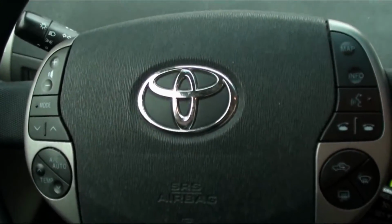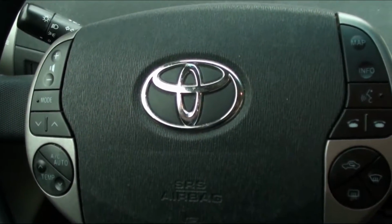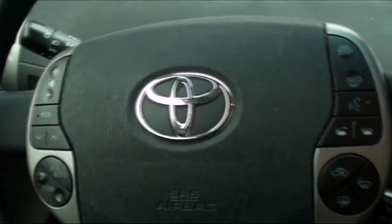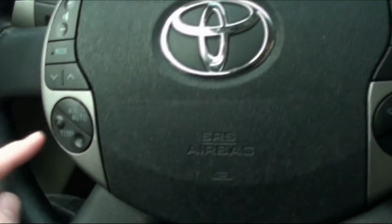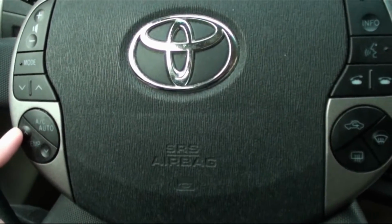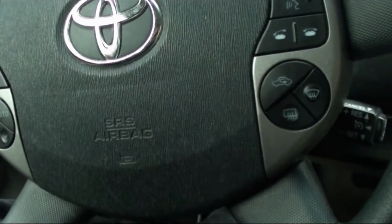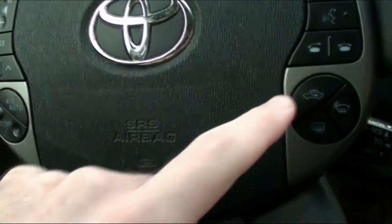We're now inside the Prius, and the next thing I want to talk about that I really like about this car is I really like how this is the first car I've ever seen that has had temperature controls on the steering wheel. Now I'm going to demonstrate by turning on the car.